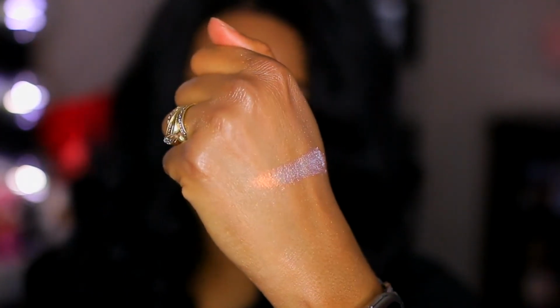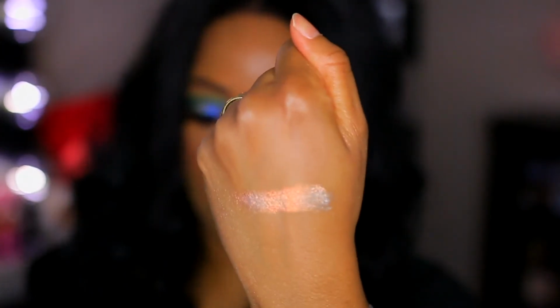I'm really excited to have this and cannot wait to try it out. This I might even use as an eyeshadow. It's not like I have to just keep it to a highlighter. It might be a little much for a highlighter and I might prefer it as a shadow, but I'm certainly going to see what I want to do with it.